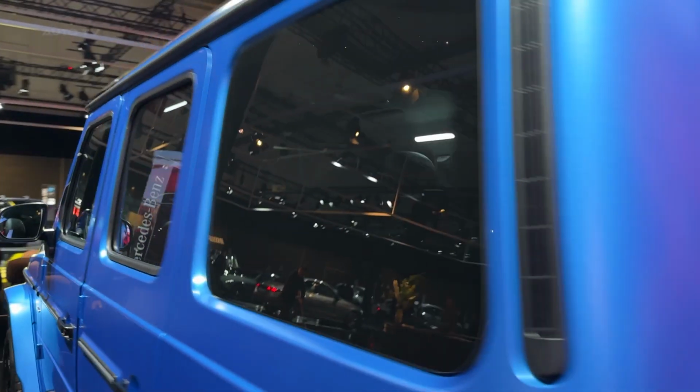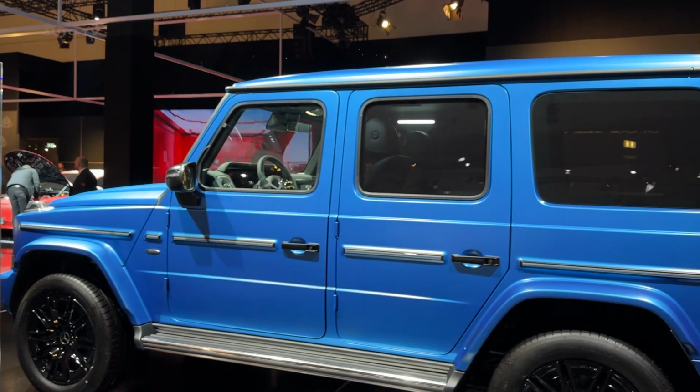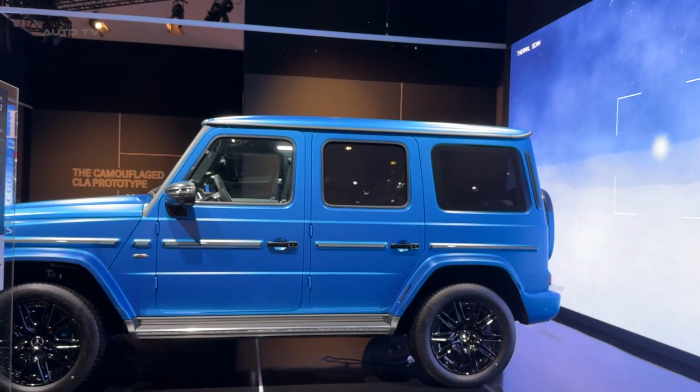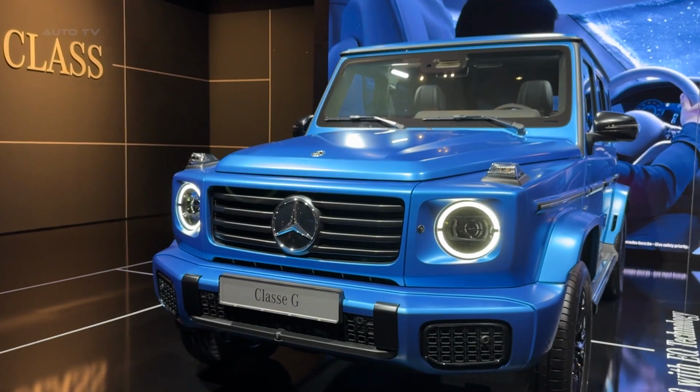The G-Class remains what it's always been, a statement piece that just happens to be incredibly capable. It's the automotive equivalent of a luxury Swiss Army knife, ready for anything while looking fabulous doing it. And for 2025, it's better than ever.